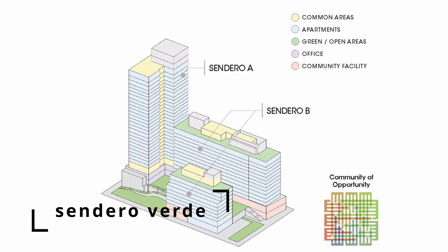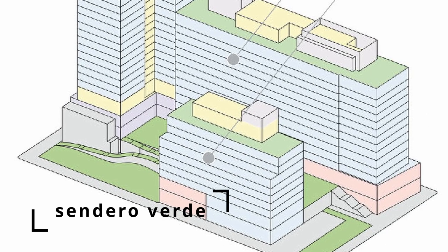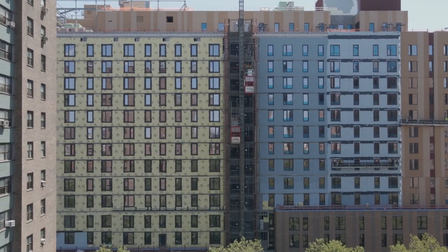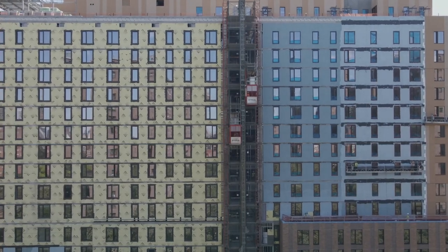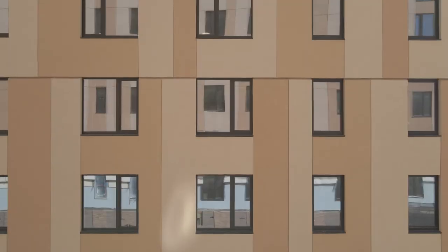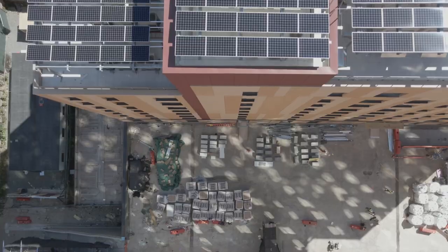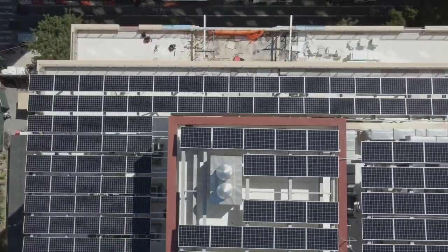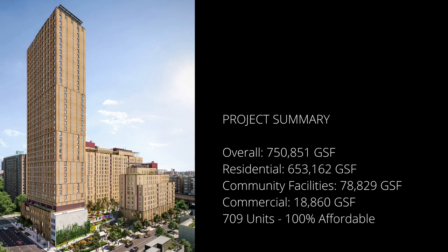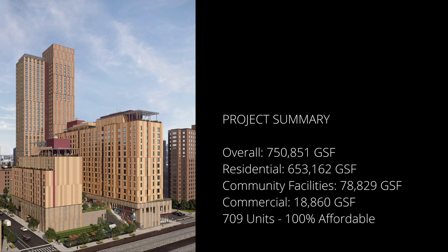Sendero Verde, a large-scale, mixed-use, 100% affordable housing development in East Harlem, was designed with these challenges in mind. The project is pursuing certification under the Passive House International Standard, as well as the 2015 Enterprise Green Community Standard. These provide a framework for the project to achieve a superior level of energy performance, carbon emissions reductions, and thermal and acoustical comfort. Once completed, the Sendero Verde development will provide over 700 affordable, energy-efficient, sustainable dwelling units to its occupants.